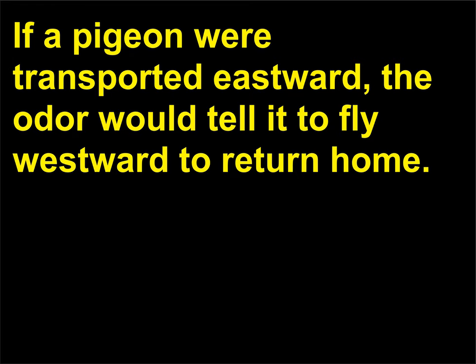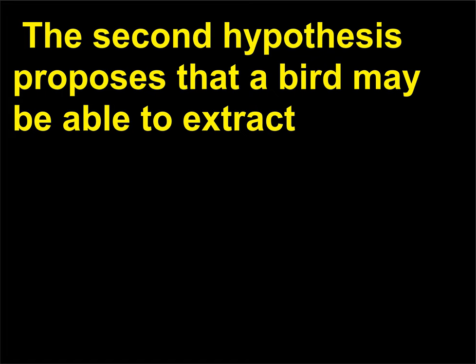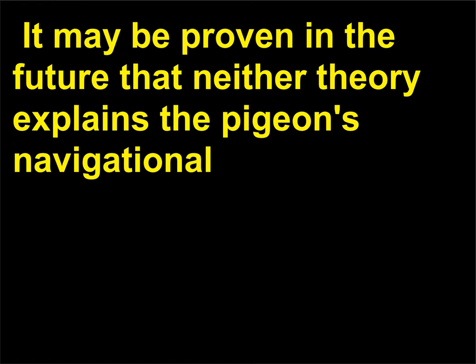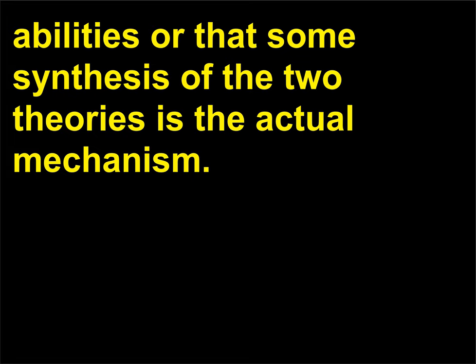The second hypothesis proposes that a bird may be able to extract its home's latitude and longitude from the Earth's magnetic field. It may be proven in the future that neither theory explains the pigeon's navigational abilities, or that some synthesis of the two theories is the actual mechanism.